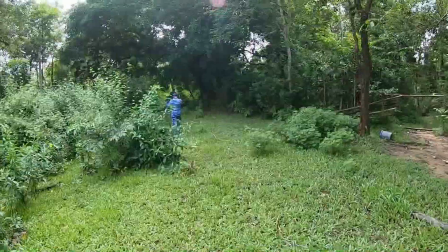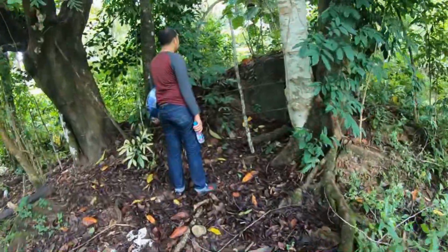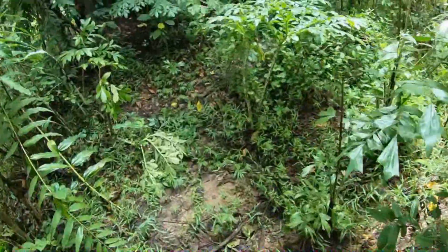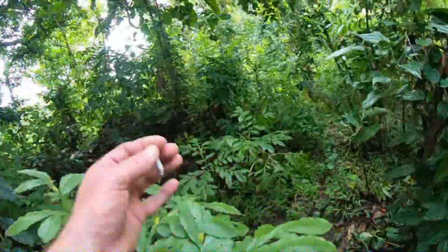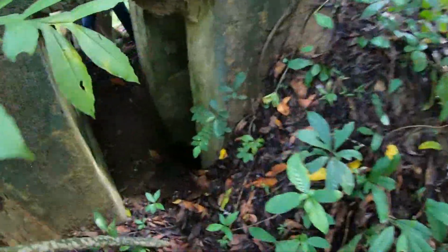Getting close to the river, I can hear something. All right, this is an old Japanese war bunker. All right, this is the bunker. I'm not going to bother detecting it because in the concrete there's a lot of steel, as you know. So it goes in and right down there.